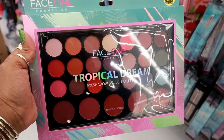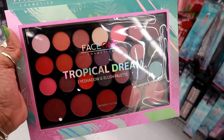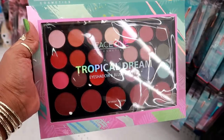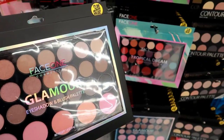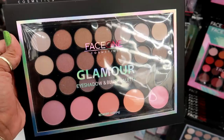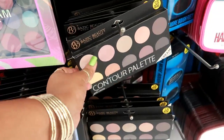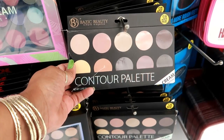Oh, look at this. They have a Face One Tropical Dream eyeshadow and blush palette. The colors look pretty nice. I don't know about the quality of it, but it is $2.99. I also see this one, it says Glamour. So that one was Tropical Dream. This one is Glamour. And they're all the same price. And they also have these contour palettes for $2.99 by Basic Beauty.